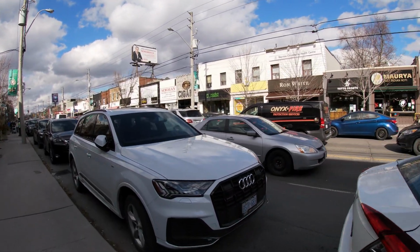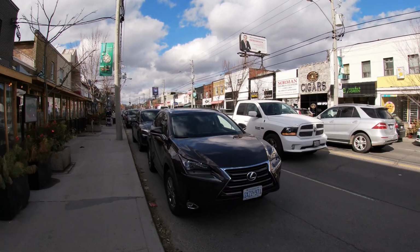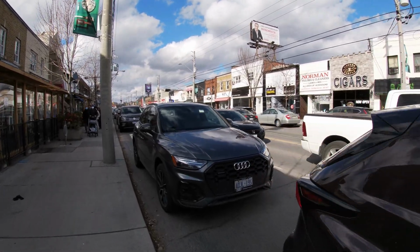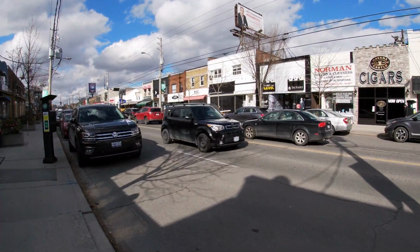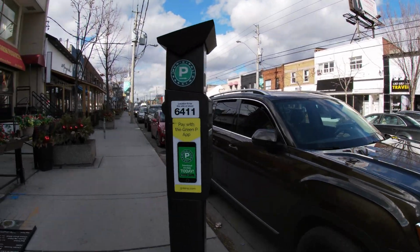So you can see that it is quite busy, certainly with the cars. Now on the curb lane, both sides of the street, there is parking. So that of course limits the drive-through traffic to one lane each way.